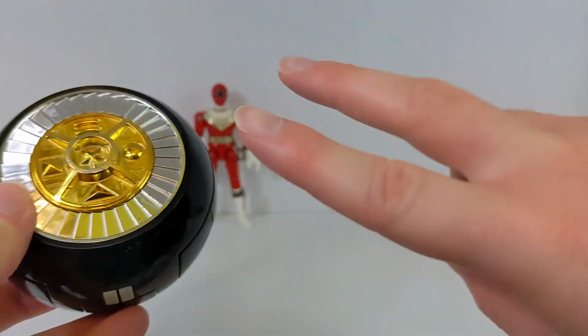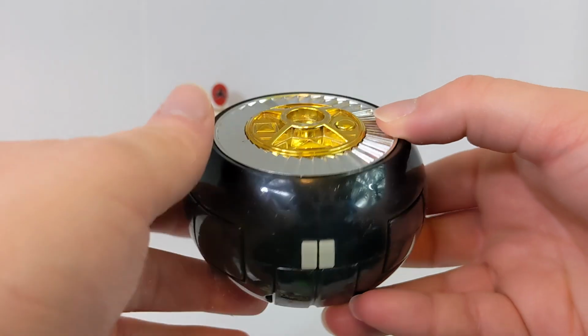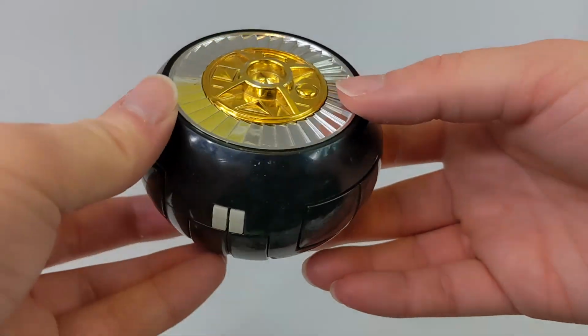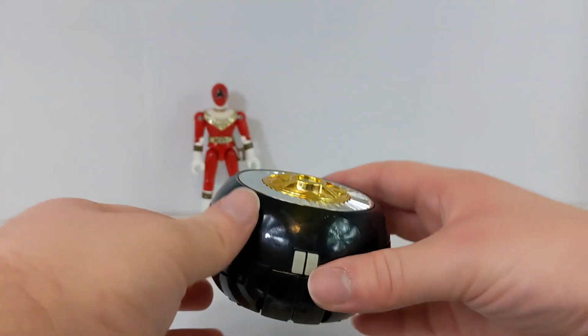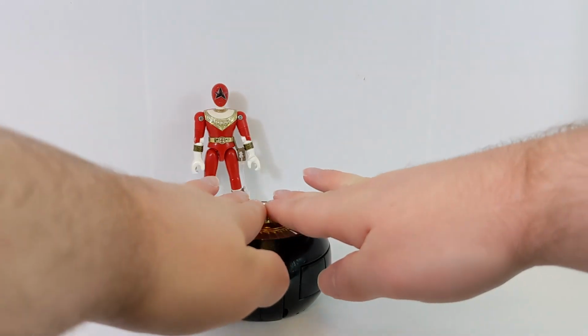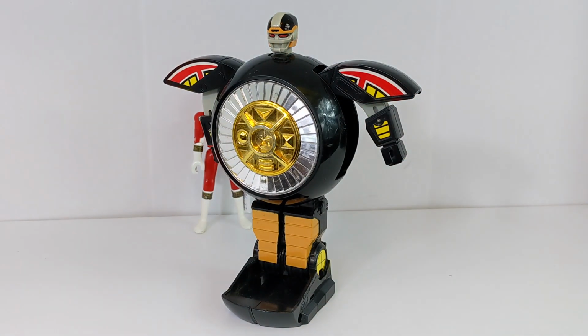And it's a weird Zord, because it is technically a Zord, but it's not in a traditional sense to where it can combine with anything. It doesn't really do all that much, but it is still a cool toy nonetheless. So let's see, is it going to work? It did! I just did it backwards.